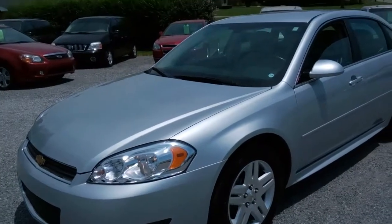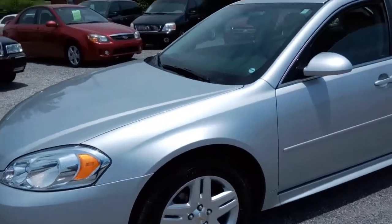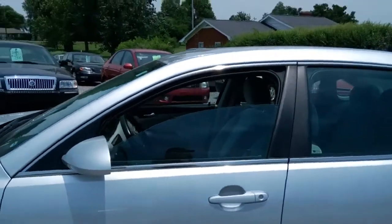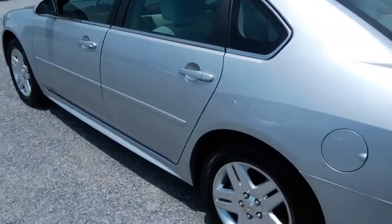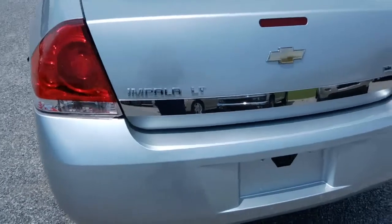All right, today we're looking at this 2011 Chevrolet Impala LT. It's in real nice shape. Beautiful car. You might hear the motor running. That's because I'm trying to cool it down inside before we get in and look at the interior, because it's about 90 degrees out here.